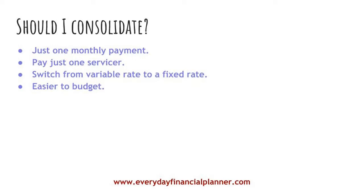Now, if some of your old loans were variable rate loans, this may be a way for you to switch to a fixed rate loan, which in the long run will produce basically a stable monthly payment, which makes it a lot easier to budget.